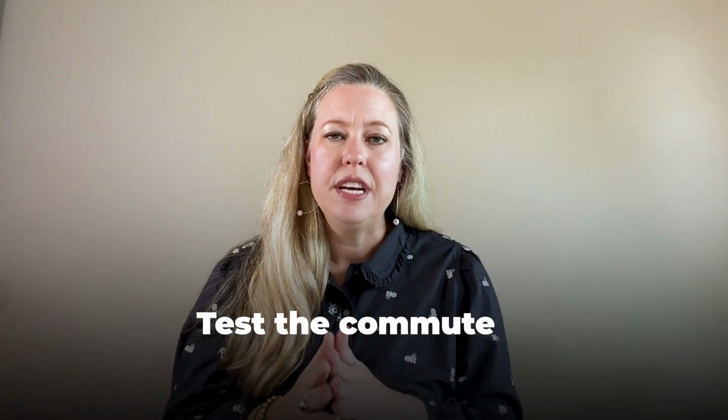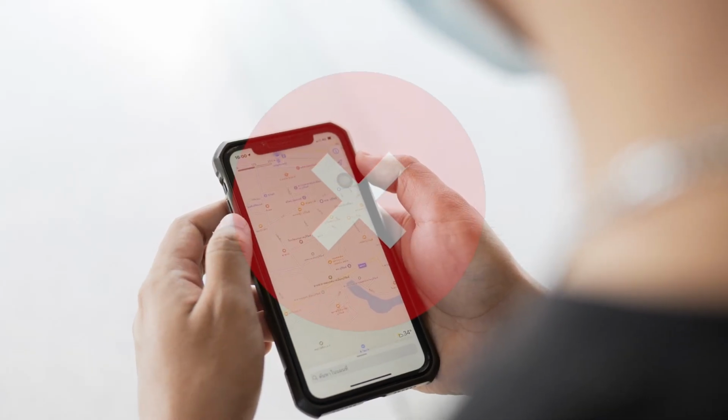Talk to people who live there, drive the commute at rush hour yourself before you make a decision. I always tell my clients, test the commute. Do not just look at Google Maps on a Sunday afternoon. You really need to drive it on, say, a Tuesday morning because that is real life.